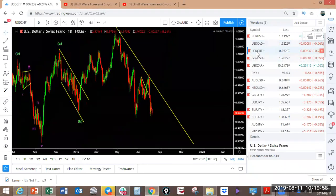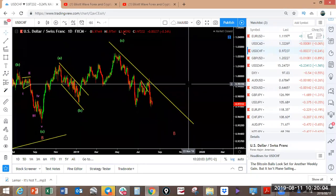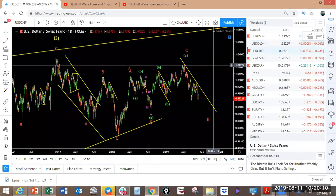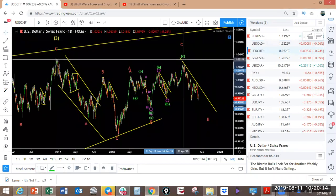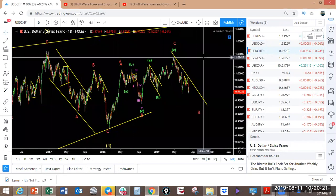US dollar CHF, very interesting structure. I've been looking at US dollar CHF just trading the opposite of what Euro US dollar was doing because the structure was not clear. And that is what you do. And we've got a full module on market correlation as part of our course. And you cannot trade wave theory, you cannot trade the market without understanding the correlation of the market and the strength of the correlation between the pairs.